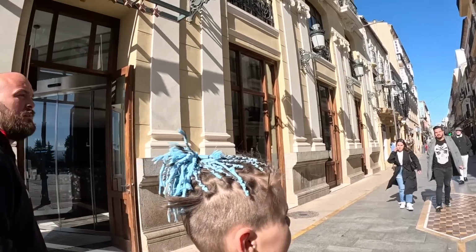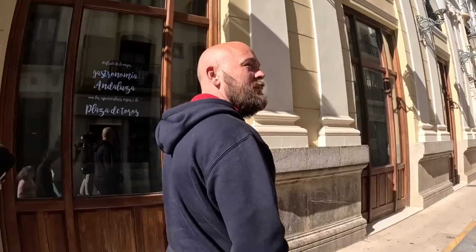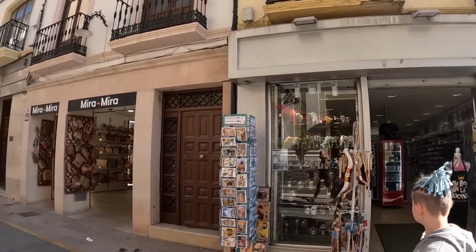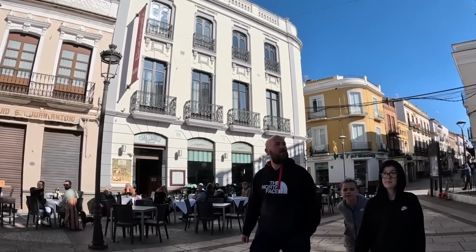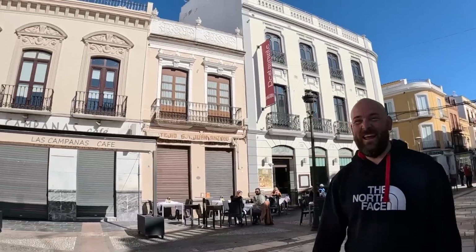Now, if this wasn't worth stopping, I don't know what is. Yeah, it's cool. I haven't even seen the bridge yet, but nice little town there. So Ronda is the largest white city in all of Andalusia, isn't it, love? You tell me. I've been Googling.